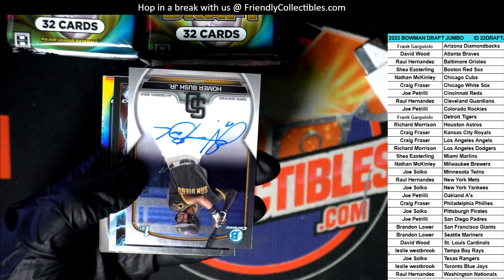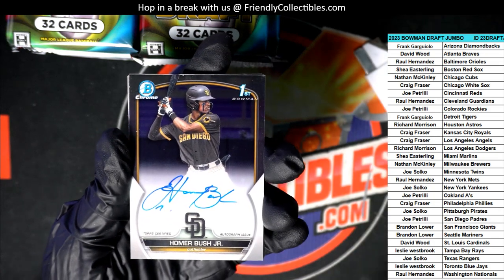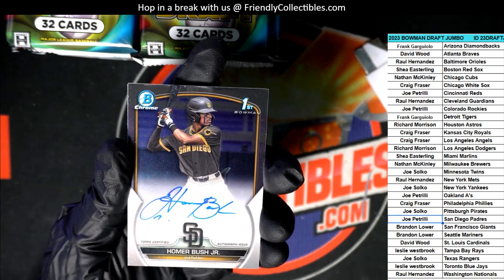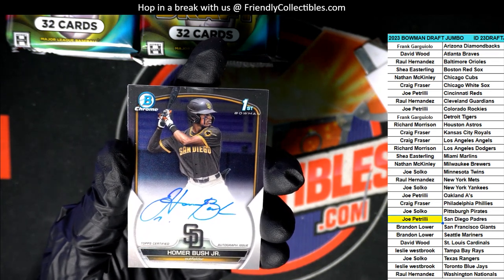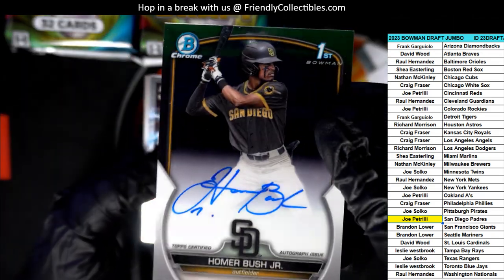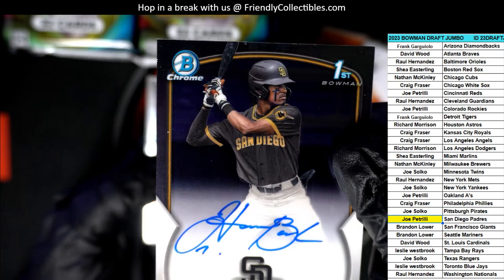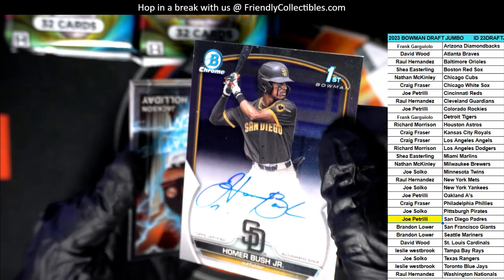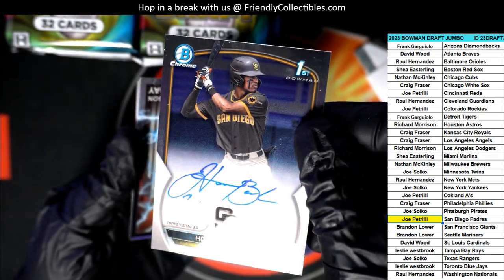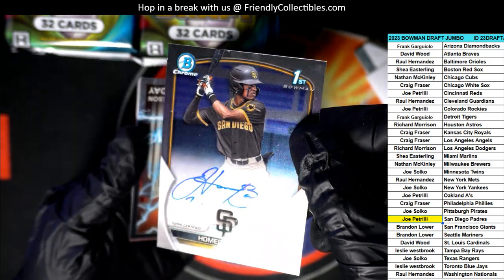Our first autograph is going to be a Padres. San Diego Padres. Congratulations, Joe P. Nice one. I've seen these before at the top of some cards. It's like a little smudge. And I think you can get those off with a microfiber towel. They're not permanently damaged or anything. But it does have a little smudge. It's worth noting.